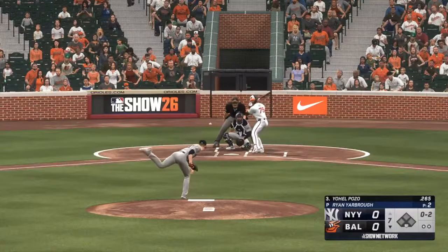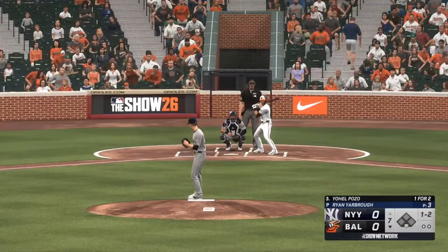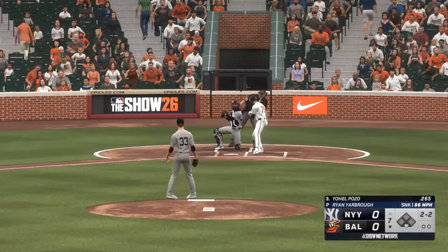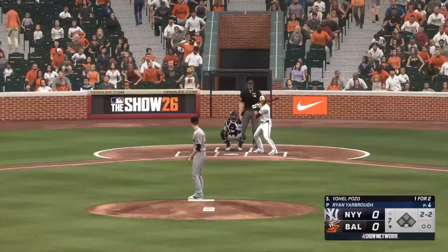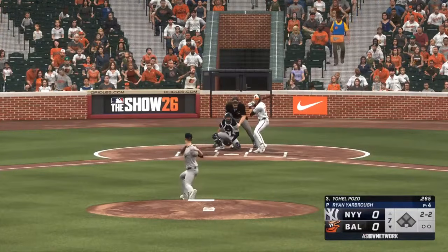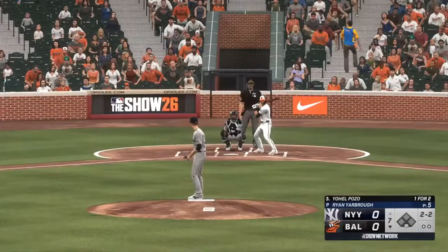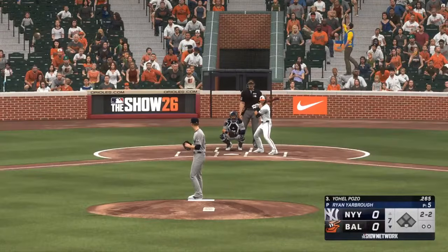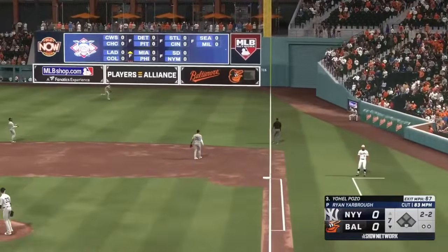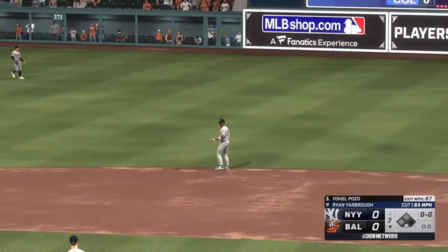Oh, 2 now. No, inside. Yep, that ball went out. Gets a piece there. Swing and a ball popped in the air. Fair ball. A leadoff single and the go-ahead run is aboard.